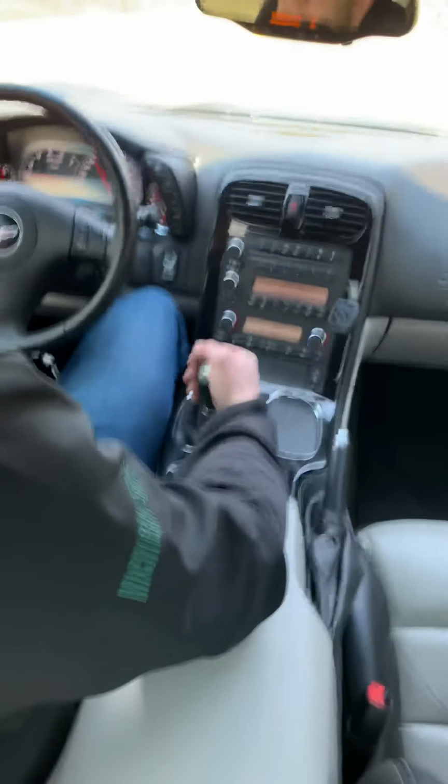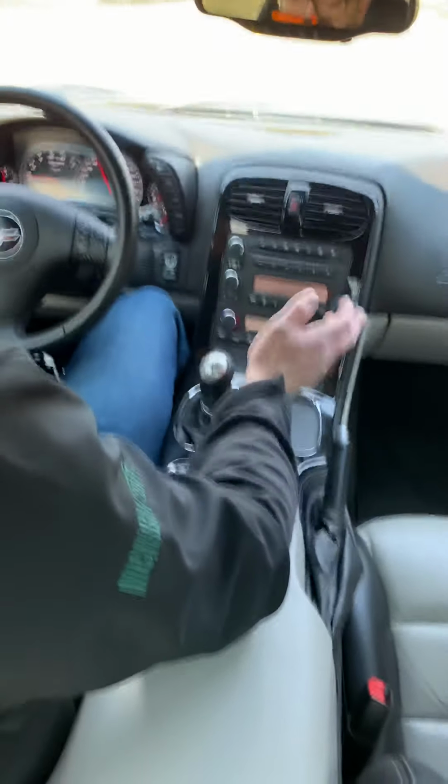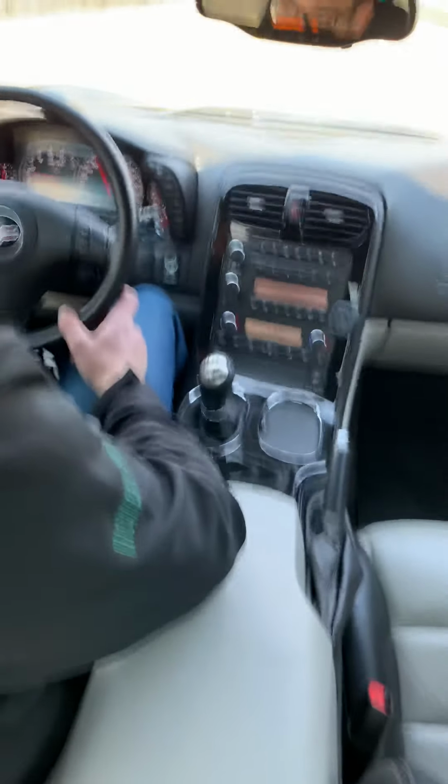Having a black car is a pain in the ass to keep clean, but I do a good job of it. The interior I try to keep as spotless as possible.